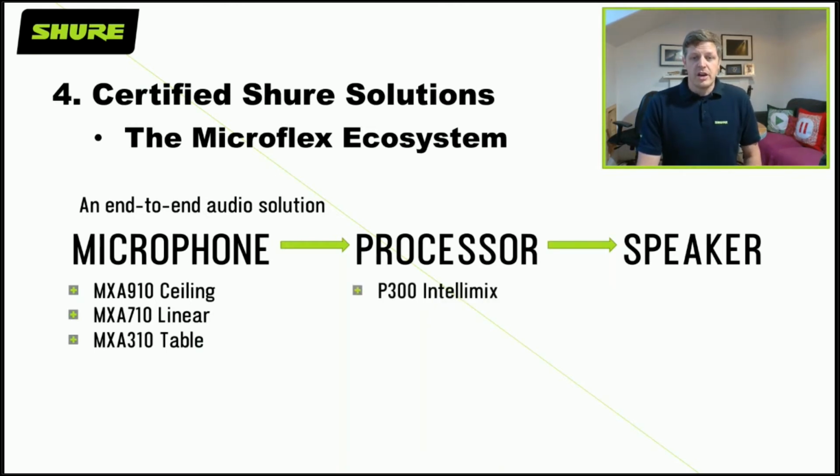We then have our P300 IntelliMix processor. I should mention the P300 processor is a standalone unit, and it is an audio conferencing processor. It has echo cancellation and intelligent mixing built in. If we step back to the MXA 910 and MXA 710 for a moment, they have an element of automatic mixing and echo cancellation on board as well.